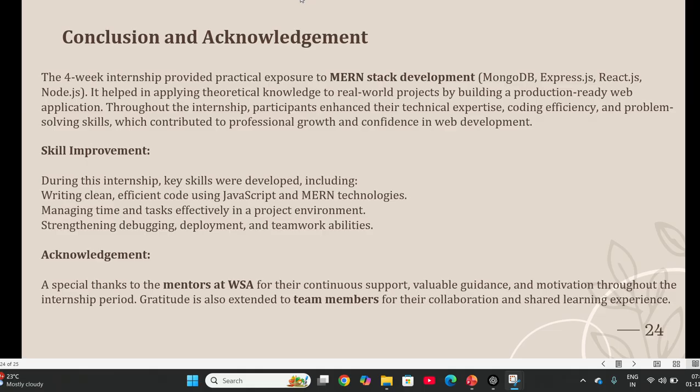Let's see our Homely Hub project. First, we have to connect the MongoDB.